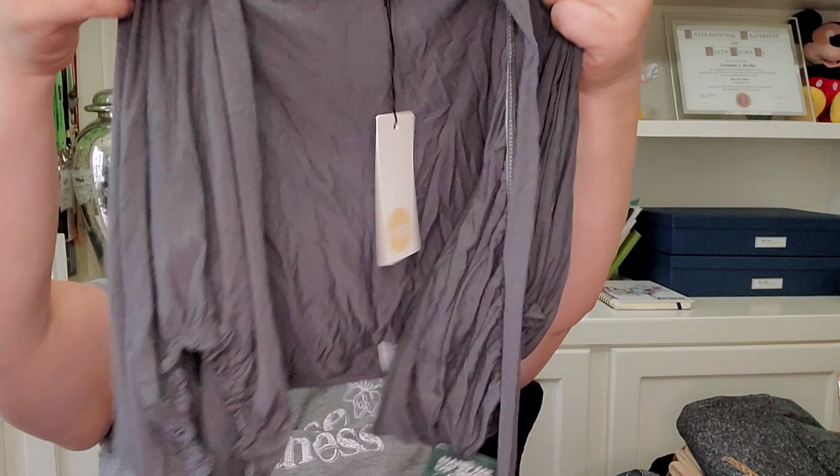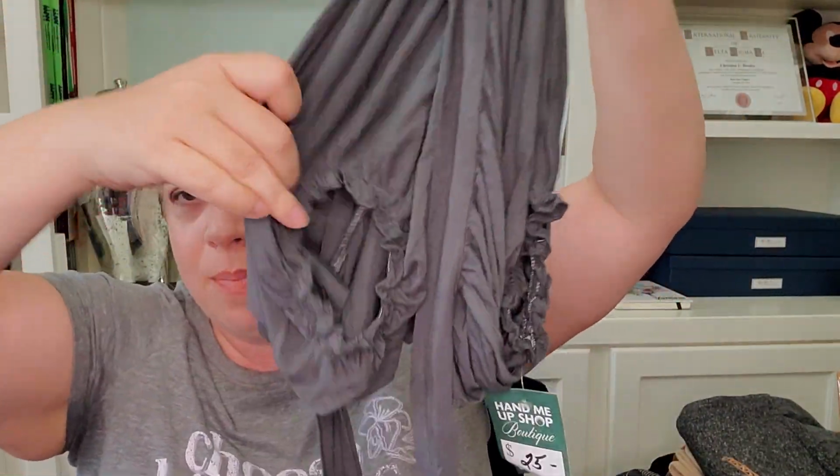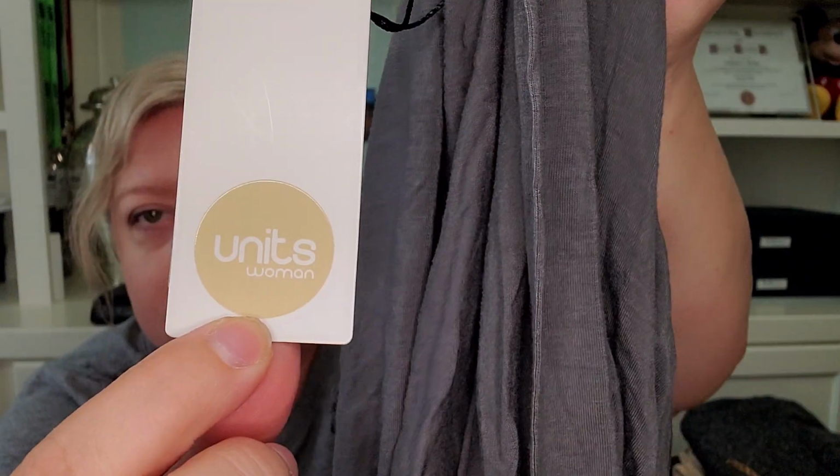Next, okay, I grabbed this. I'm not familiar with this brand, but it was in the boutique section and it was new with the tags. So I went ahead and grabbed it. It's kind of a gray wrap crop in like a cotton. It is by this brand called Units, which I remember Units from like the 80s.